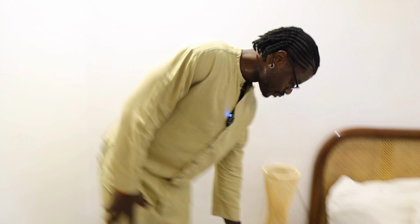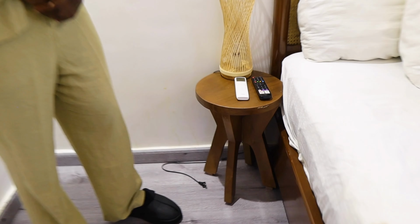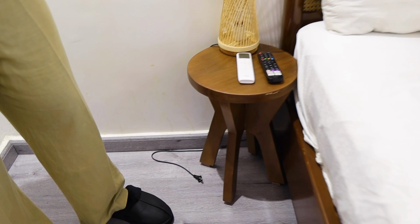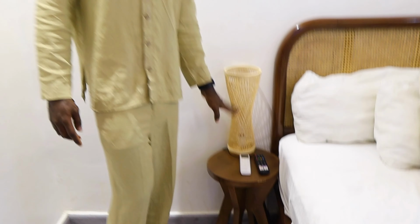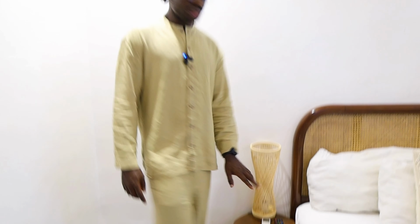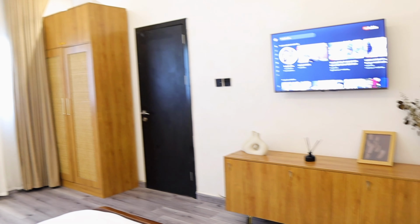This one, this side too, I saw it on Wicker's Basket, but I didn't think paying that amount for this was a good idea. So I showed it to Mr. Solomon and he did something. And you guys, he nailed it. So we're going to be going over to this side, my wardrobe.